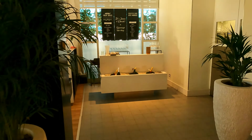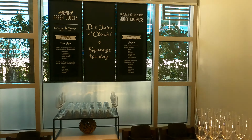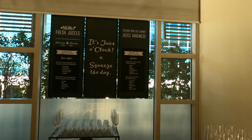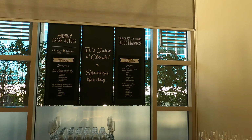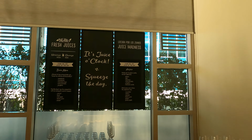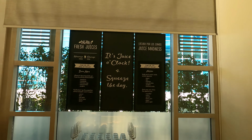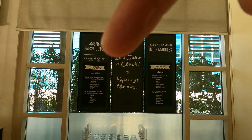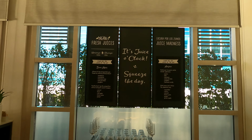Okay, so I believe you can get champagne here. So juice of the day. Let me see, what's the juice? So there are cucumber, celery, spinach, lemon juice, ginger, and green apple. It's a drink away your stress in the Japanese way. I never heard about that before. And there's also Iron Man. It's carrot, beetroot, and red apple, and lemon juice, and ginger.